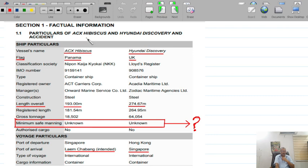Now we come to the particulars of ACS Hibiscus and Hyundai Discovery. The vessels' names: first ACS Hibiscus, second Hyundai Discovery. The flag: ACS Hibiscus registered in Panama, and Hyundai Discovery UK flag. Classification society: Nippon Kaiji Kyokai, NKK, for ACS Hibiscus, and Lloyd's Register for Hyundai Discovery. IMO number 9159141 for ACS Hibiscus and 908576 for Hyundai Discovery. The length overall for ACS Hibiscus is 193 meters, and for Hyundai Discovery 274.67 meters.